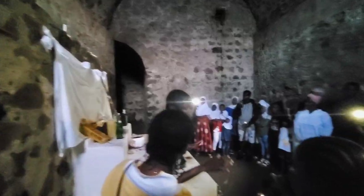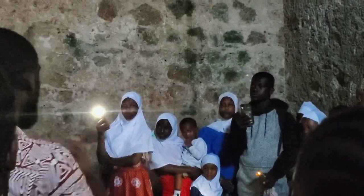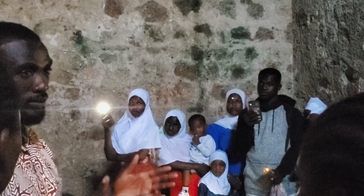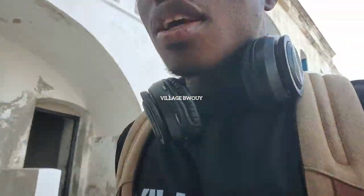Over time, the castle changed hands several times. Built by the Swedish, captured by the Danish in 1663, and taken over by the British in 1664. Under British control, Cape Coast Castle became one of the largest and most significant forts involved in the transatlantic slave trade, with thousands of enslaved Africans held there before being shipped to the Americas, Barbados, Jamaica, and beyond.